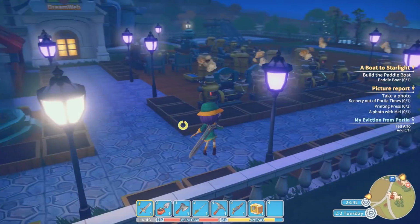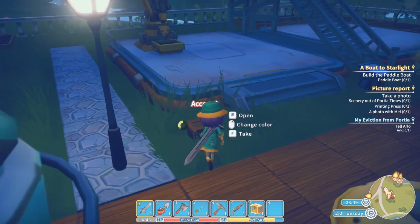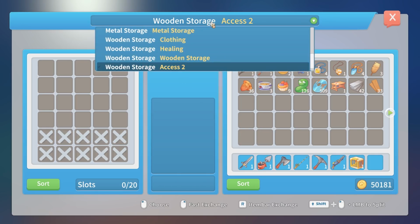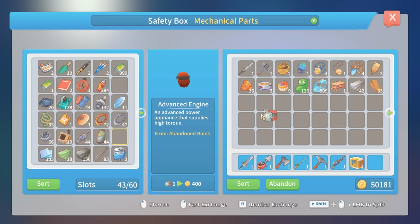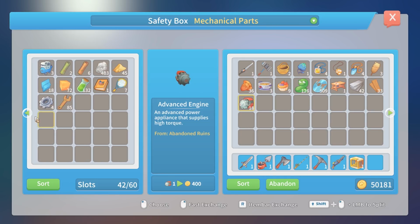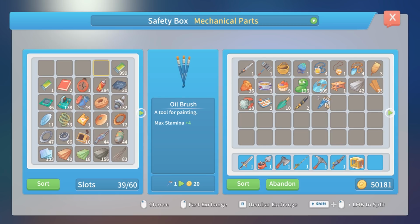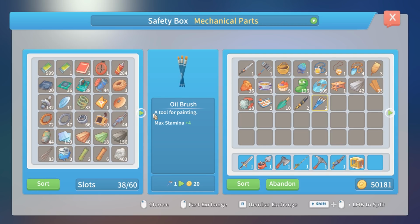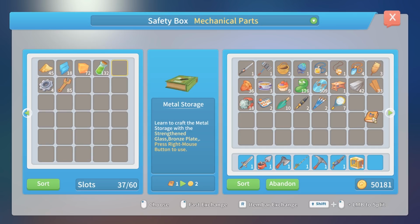In fact, one thing I do need to make sure we've got as well is advanced engines. So, probably the nearest access point is here at this point. If I go into mechanical parts, I'm going to need to take advanced engines if I have them. I have 18 of them. I think we'll be okay. Those are technically relics. They shouldn't be in there. Nor should those. Nor should those. Nor should tennis rackets. Nor should that book on metal storages.